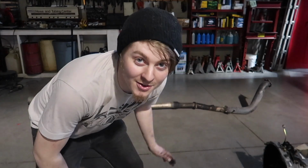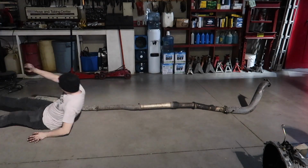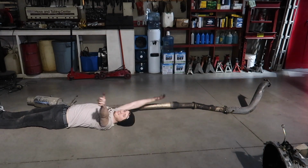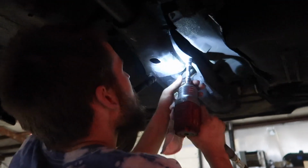In case you ever wondered how long an exhaust is on a Subaru, it's about 2 Keegan's length. I think we might have used the big boy.